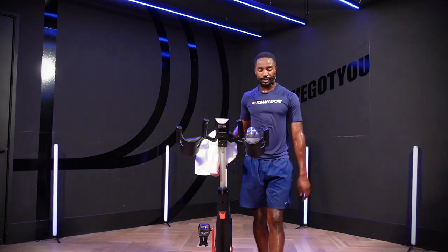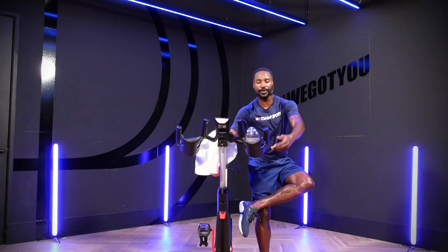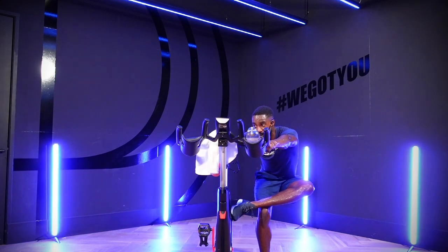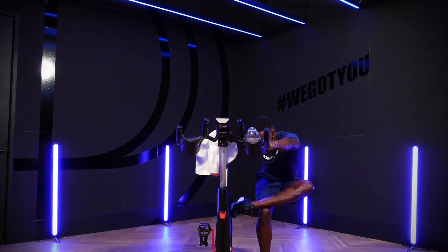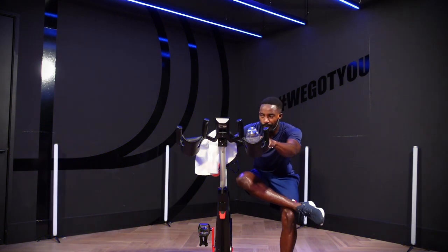3, 2, and 1. Let's go get those glutes, all right? Ankle just above that knee with the outside. Making a figure four. Use your bike for balance. Go nice and low. Let's get those hips. And then glutes. Three, two, one. Going ahead and doing the other side as well. Glutes. Only one more stretch after this.